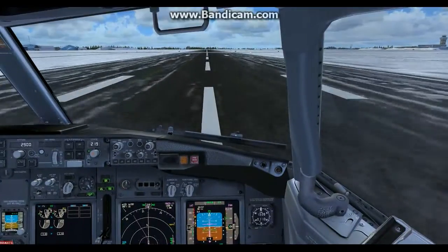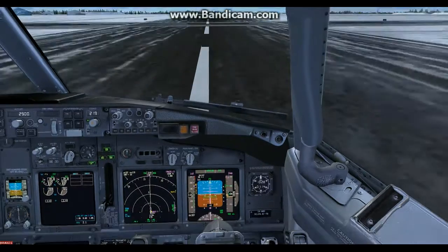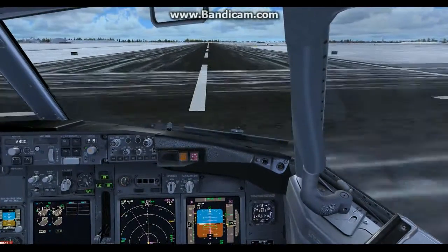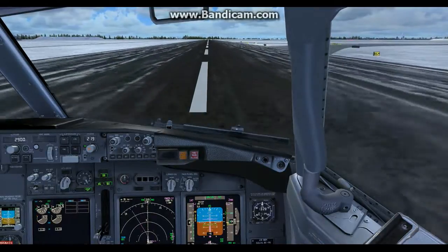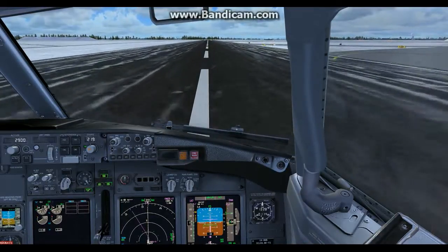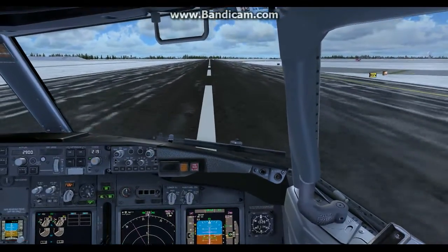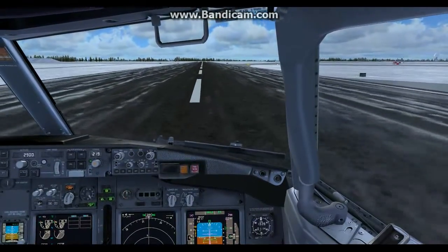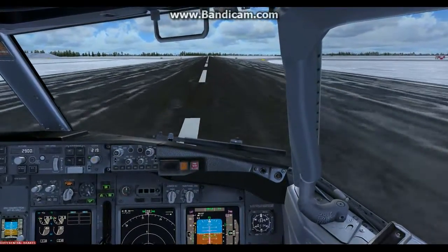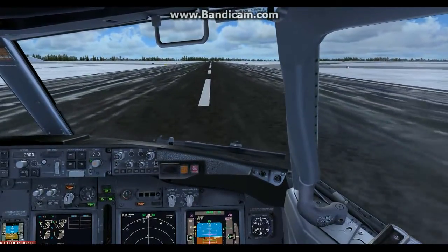10. Speed brakes up. Check. Reverse green. Check. Manual braking. Check. 60 knots. Check. Okay, so there we are. Pretty good landing, I think.